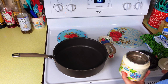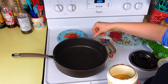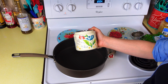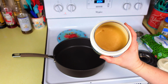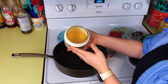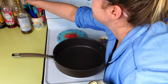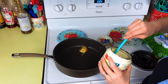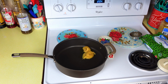Okay, I'm going to start off by doing, I have this preheated already, so it's pretty hot. I have some bacon grease that I'm going to be using. Okay, so here's my bacon grease, and I'm going to use about 1/4 cup of bacon grease. That seems like 1/4 cup there.